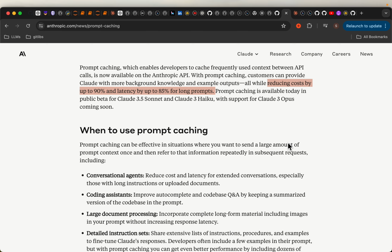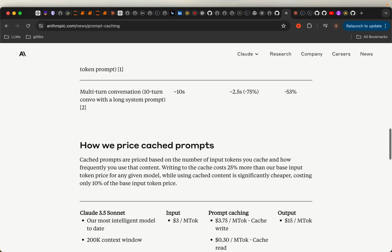Cost and latency are two important considerations when building LLM applications. Yesterday, Anthropic released a new feature called prompt caching to address these two issues. It says that with this technique, the cost is reduced by up to 90% and the latency is reduced by up to 85% for long prompts.